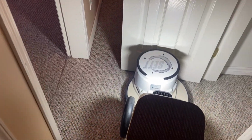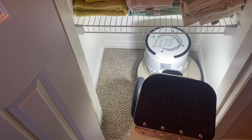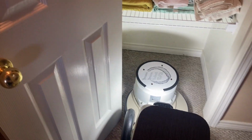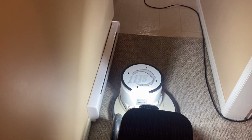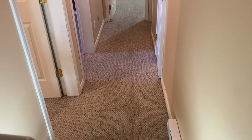I also noticed that they had not cleaned out this closet. When I vacuumed, there was a bunch of crap on the floor in here, and around the edges too. And there was a big stain right there, which I just took out. Okay, we'll go over this way. And I will do the Iron Man as a separate video. But anyway, that's the first step with the Oxy-Dry fiber pad. And already it looks a lot better.